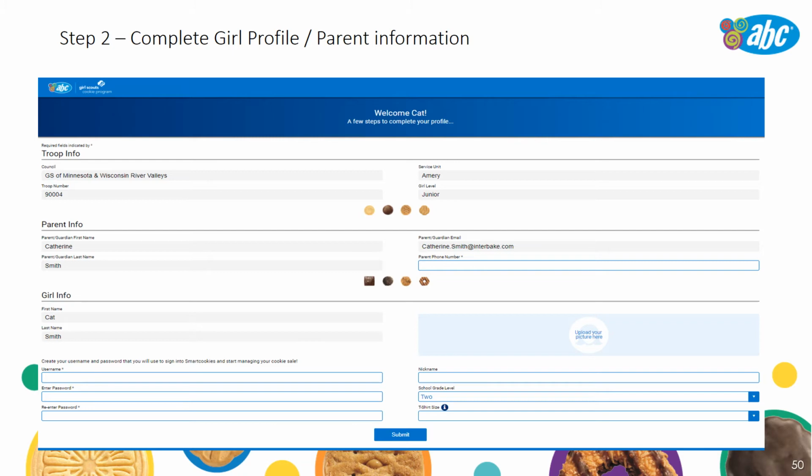The girl nickname field is the name that the girl wants to appear on e-cards that are sent to contacts, and this is also where she can upload a picture that will be attached to her message. Enter a t-shirt size. This will be used only if our council includes a size item in our recognition program. Click Submit to complete the process.